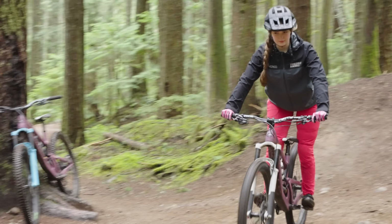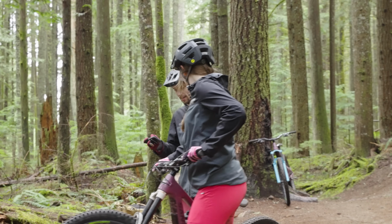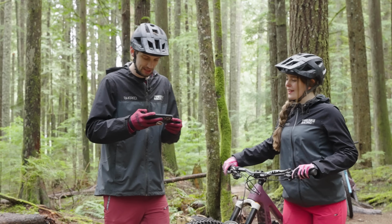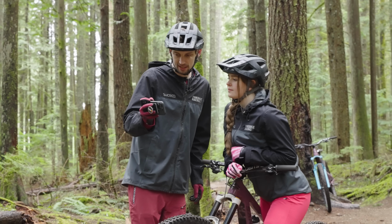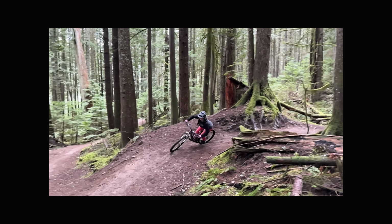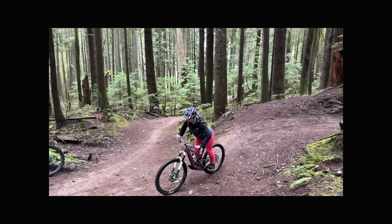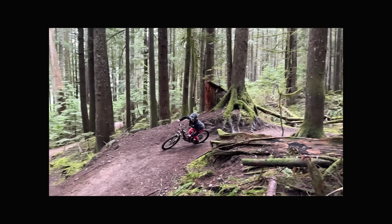Now that was kind of sick. I heard a slide. Yeah, you were a little bit lower in the corner, so you just weren't where the grip was. But you definitely stayed aggressive and centered. Positioning, sick.